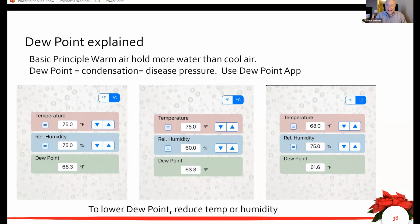So I encourage everybody to get this little app and start playing around with it. And the best way to play with it is to actually go out and either get a humidity monitor or have some sort of system to measure it. When your greenhouse closes up at night, plug those numbers into this thing and you can see how cool you can get in the greenhouse that night before you hit condensation. This basic principle will prevent botrytis and powdery mildew more effectively than anything you can do.